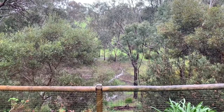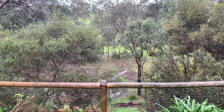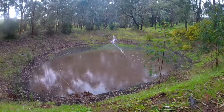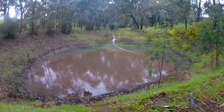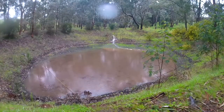And the water just kept on flowing. At this point in time, we're pretty happy. We feel like we've achieved everything. So we go to bed for the night and see what we wake up to the next morning. The next challenge is to try and hold this water in the dam.